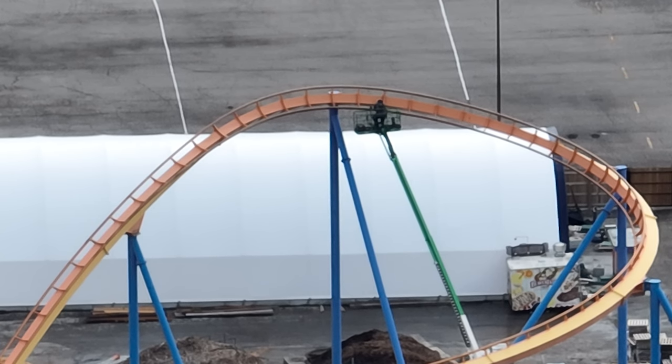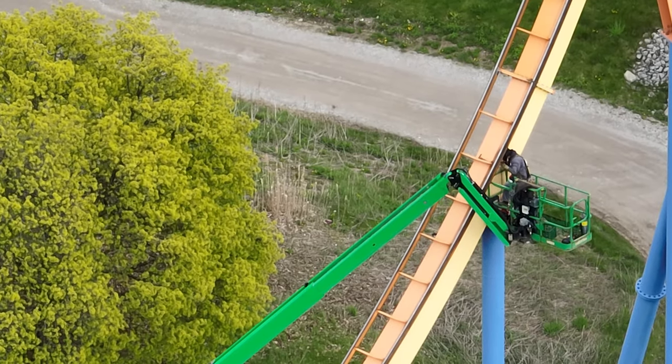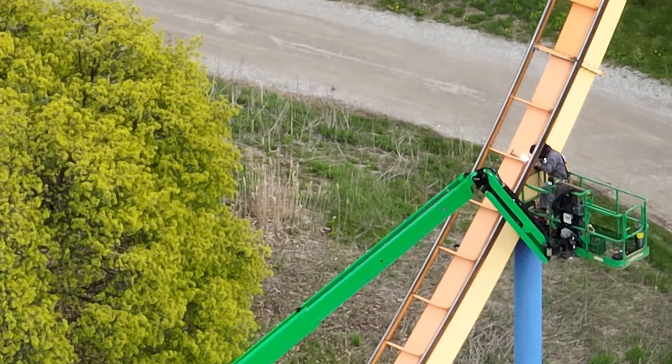So they're welding Behemoth's track now. This happens on every single roller coaster and structure in a theme park. Obviously wear and tear, it's super natural, super common. It's just a natural part of the ride cycle and its lifespan. So they're just going to weld any area that might have a hairline fracture. And that's exactly what you're seeing on the screen right here in front of you.